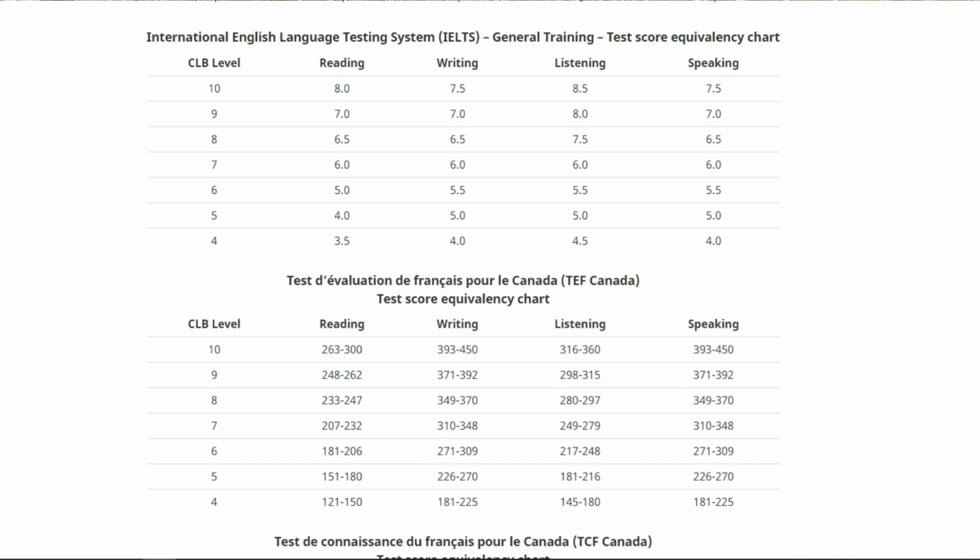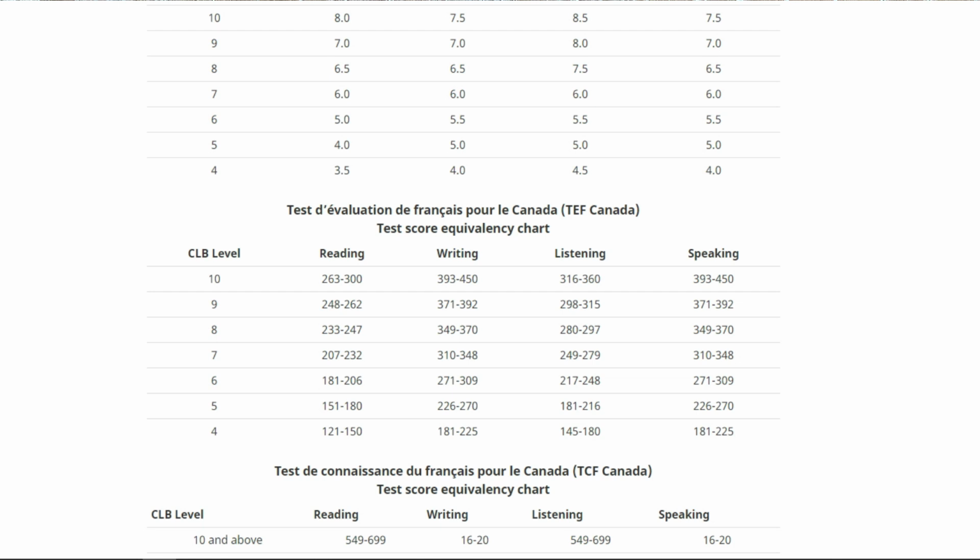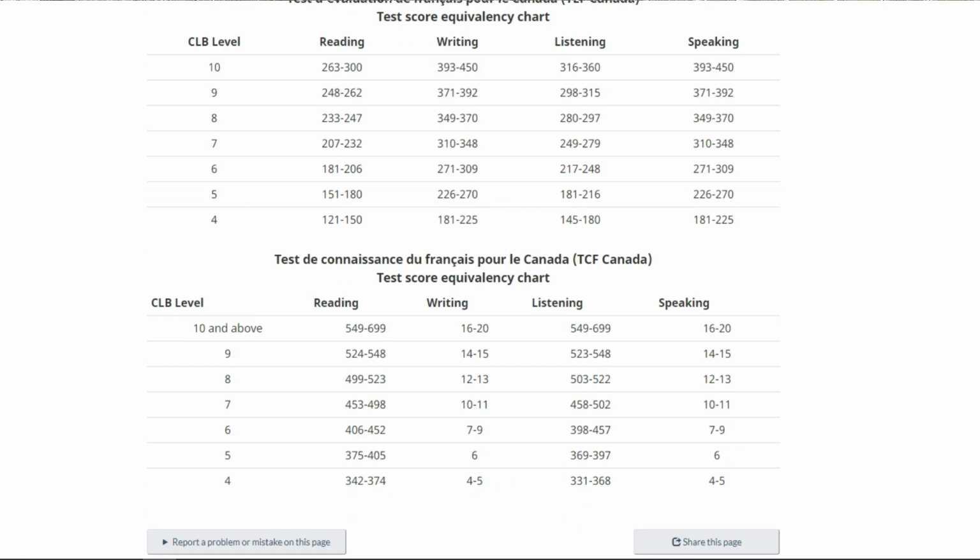And if we move to the top of the table, we see CLB 9, which is the golden number that a lot of applicants require. CLB 9 in all modules means reading 7, writing 7, listening 8, and speaking 7. So the point to convey over here is that if it is CLB 9, it doesn't mean 9 in all, and it also doesn't mean that it will be the same in each of the modules. For a particular CLB, it can differ. So this is how CLB is for IELTS, and you can have a look at this chart on Google. You'll find this.